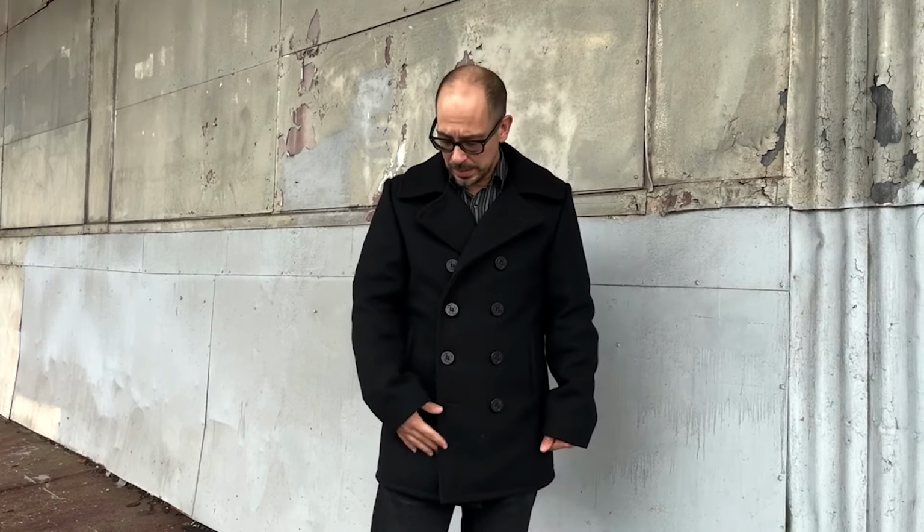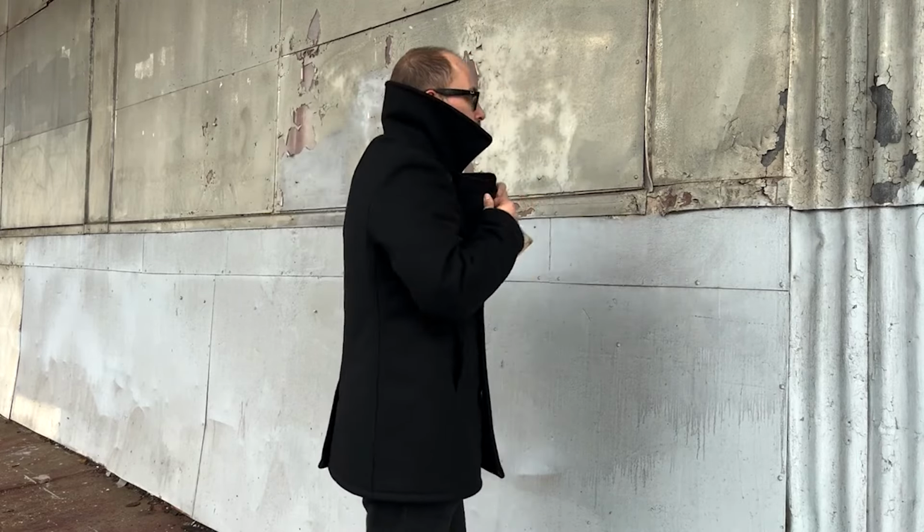You can button it all the way from bottom to the top when it's cold, and it creates a pretty great kind of shell effect to protect you, especially at this weight of wool with that lining. This is a very warm coat for the weight, which, by the way, this jacket weighs about 4.35 pounds. When we're taking that heavy wool and we're flopping this huge collar up, and this collar is massive, it really protects all the way up to the ears pretty much on me.